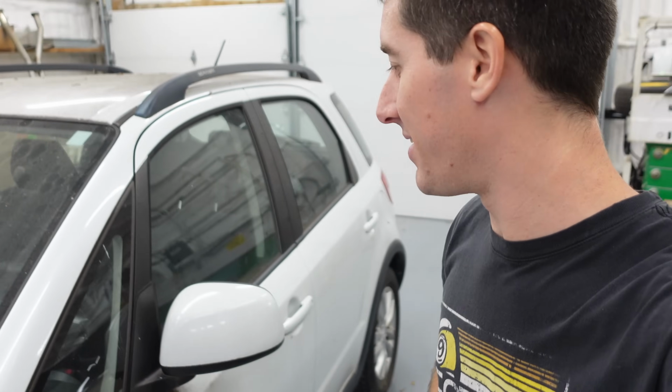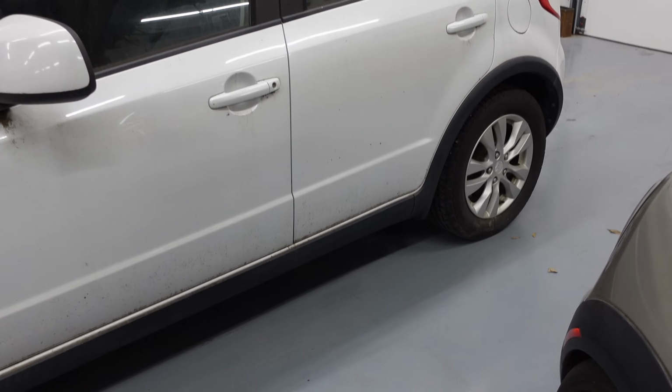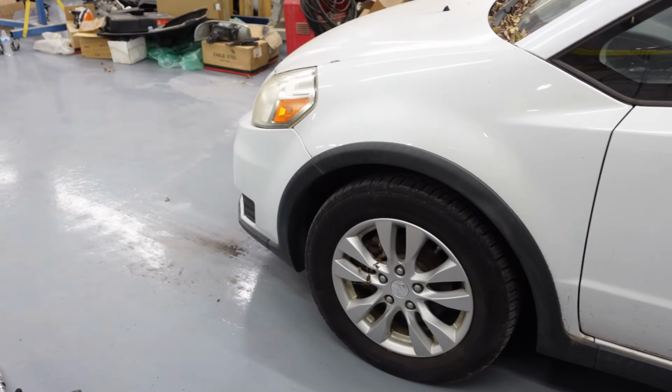Also, SX-4s are all-wheel drive. The all-wheel drive might have been optional, but a majority of them were equipped with it, which also lets them lean into that rally heritage to be like, this'll go anywhere. And it might, who knows? Anyway, let's go around it real fast. This SX-4 is finished in white. It has black body molding all the way around.